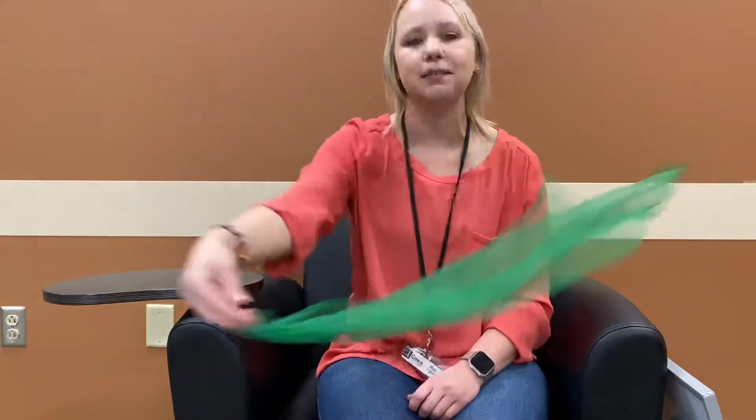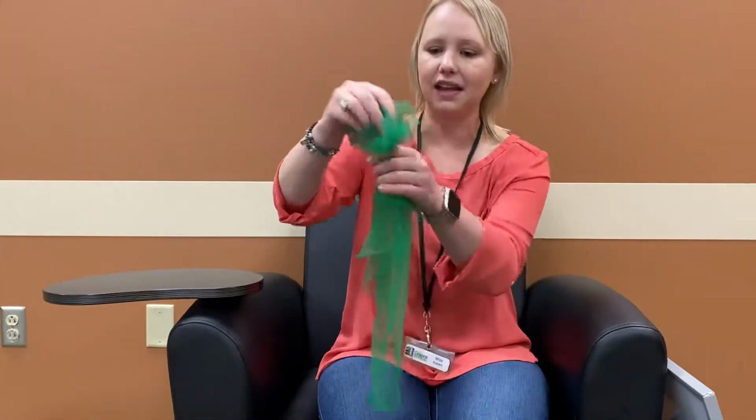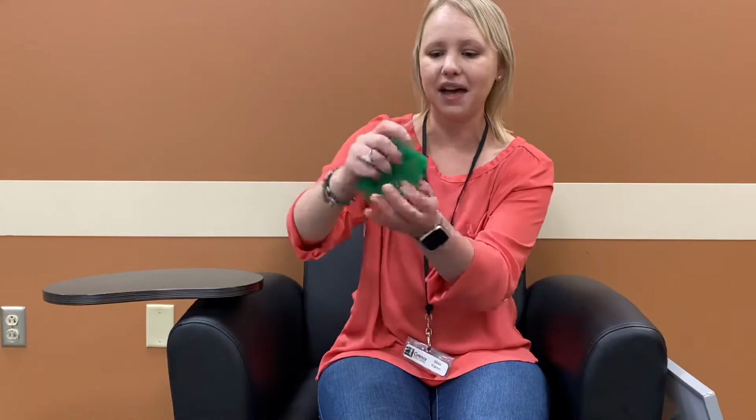Popcorn kernels in a pot, in a pot. Shake them, shake them, shake them, shake them, shake them, shake them, till they pop, till they pop.